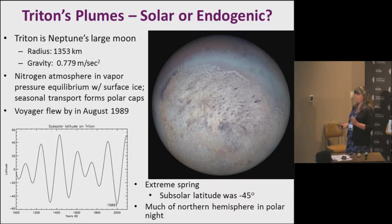This is because Neptune is tilted, it has an obliquity, but then Triton's orbit is also inclined. So the two have this kind of beat frequency with each other that means it only repeats about every 640 years or so.